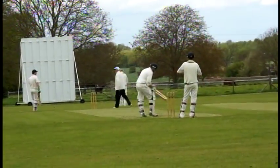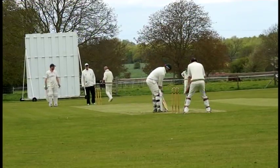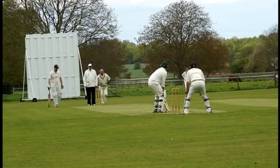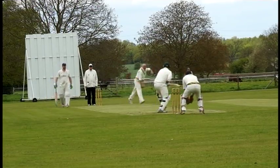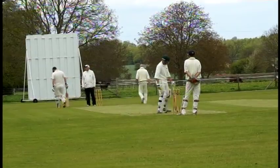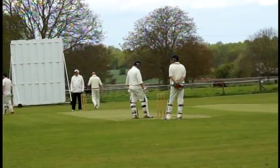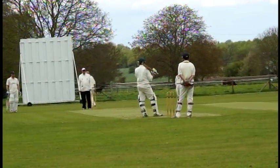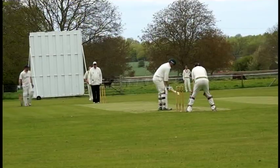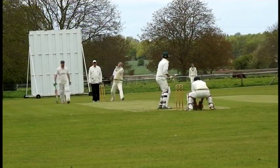Otten versus HCC. Chris Bamber, prolific batsman, played at a higher level, comes in to strike. And he faces Hall, into bowl. Bamber, long forward defensive, pushes out on the on side. Good containing bowling by Hall, just getting the ball to move away as he comes up now past the umpire and bowls to Chris Bamber.